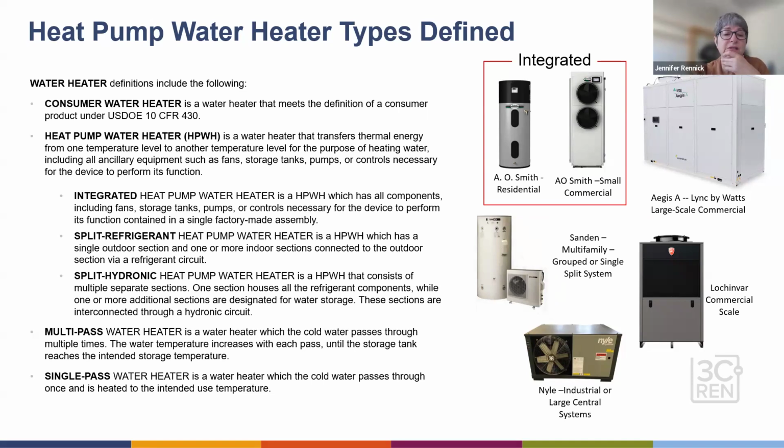And then there are certain systems that are split refrigerant, which means you've got refrigerant actually passing between the condensing unit and the tank of water with the heat exchanger, or the split hydronic system, which is usually what we see in our area for residential, which would be like the Sanden system, where it's water that goes back and forth between the condensing unit and the tank.